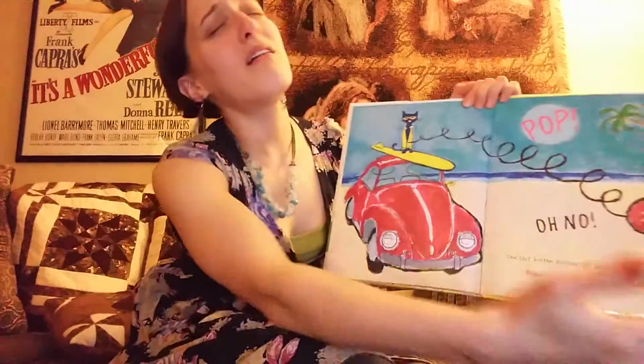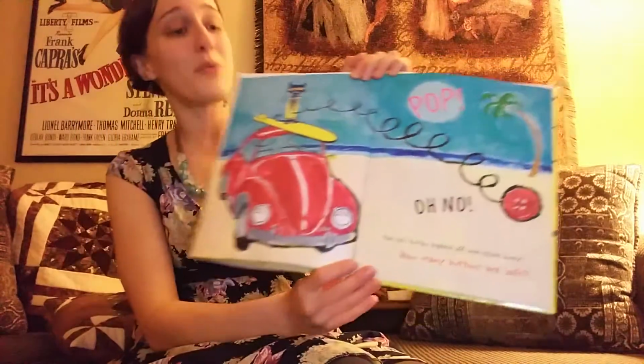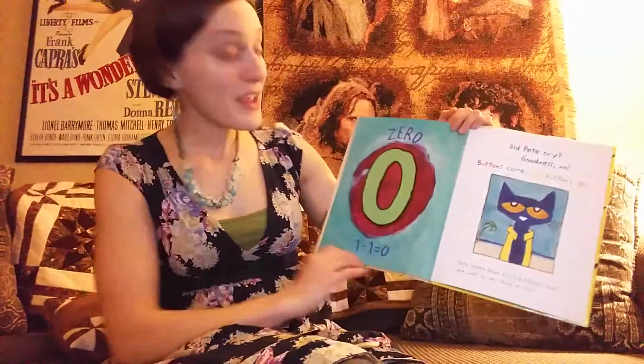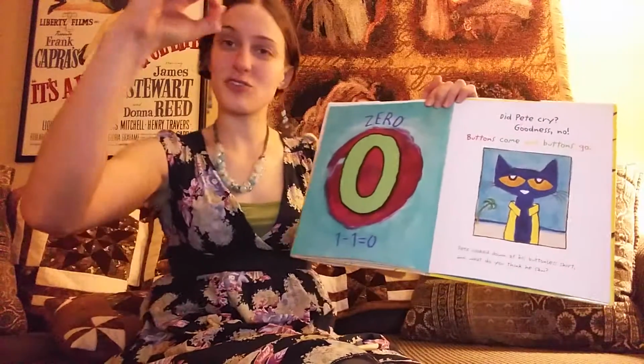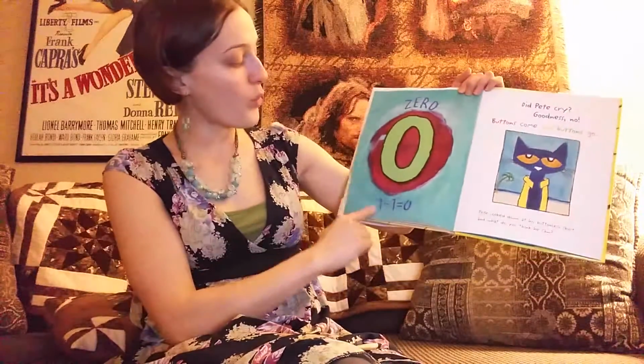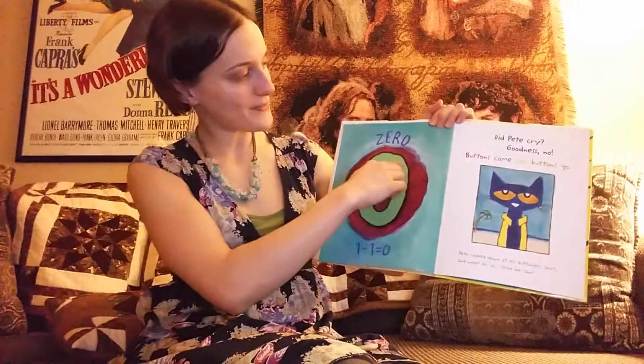Pop! Oh no! The last button popped off and rolled away. How many buttons does Pete have left now? Oh, this is a tricky one. That's right! He has zero. It looks just like a zero, an O. One minus one equals zero. Nothing. Trace that with our hands.